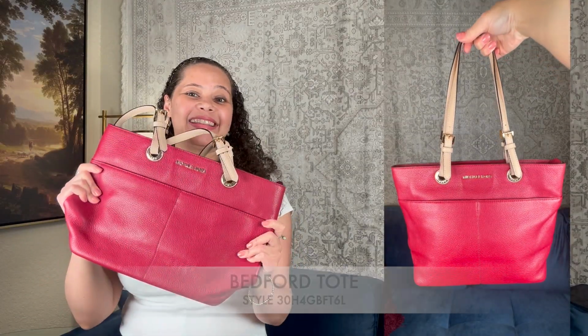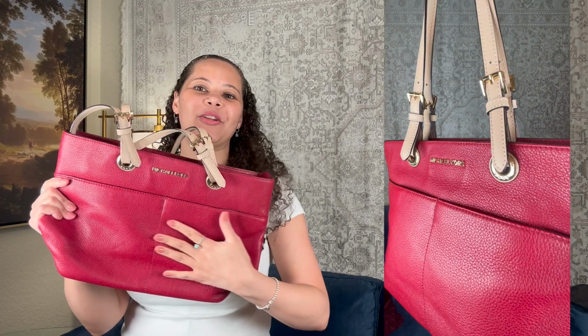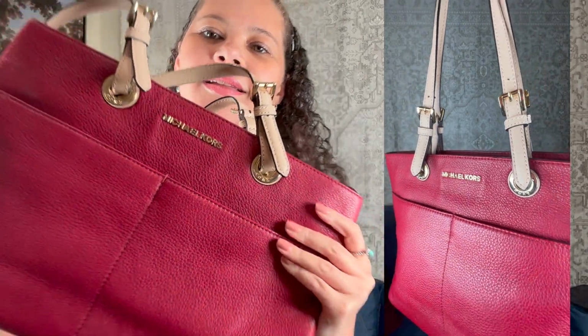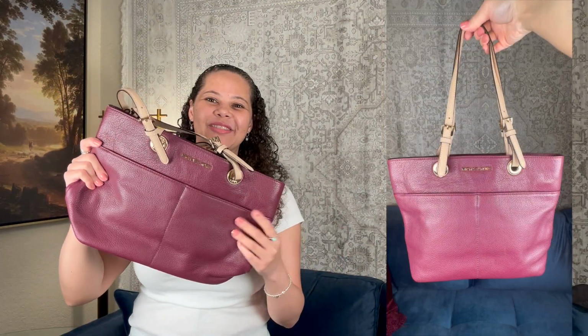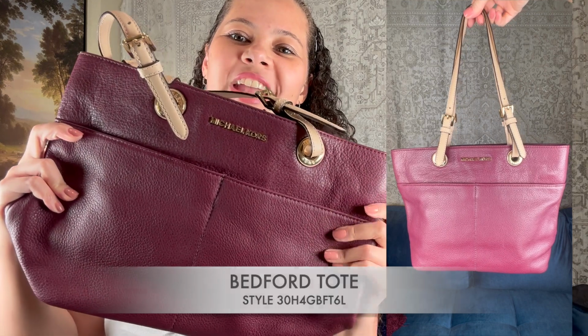Here I have exactly the same handbag, same size, same everything, just a different color. This color here is the cherry color, which is a very vibrant and elegant shade of red. I really like this a lot. That's just beautiful. Now I have this one here in plum, which is this gorgeous shade of purple here. It's kind of an eggplant color, really beautiful color.